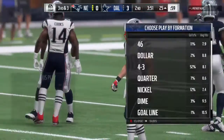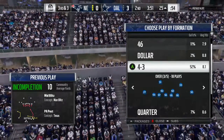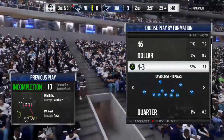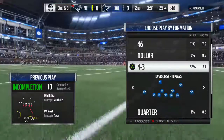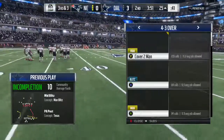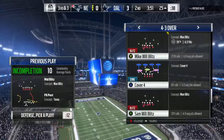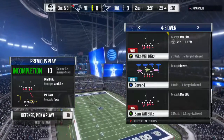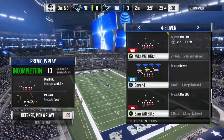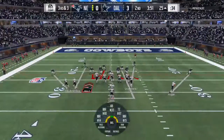And play is stopped here. Timeout. It's the defense calling the timeout here. And with that, they're now out of timeouts and still plenty of time remaining here in this second quarter. So incomplete on 2nd down. Now they'll look to convert here on 3rd.